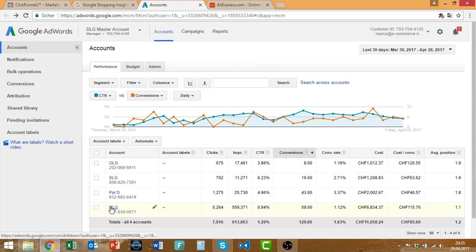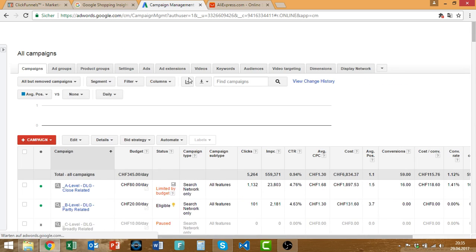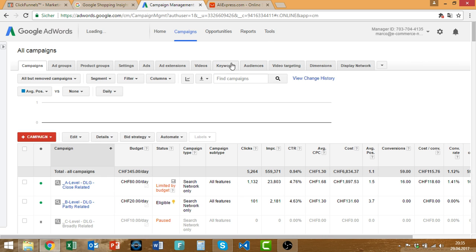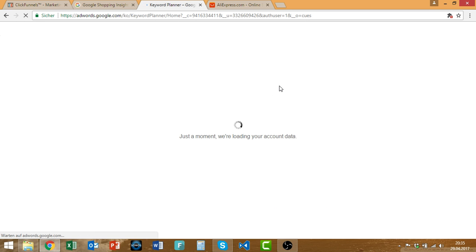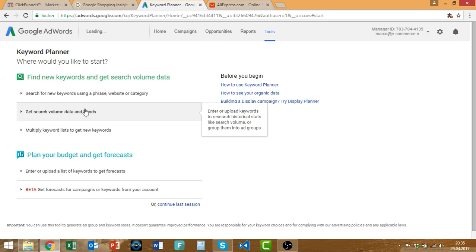So I will just go ahead and pick any of these to get access to the keyword planner, which is where we want to go. If you have no idea how to get this, just get an AdWords account and then basically go for tools and keyword planner. And this basically gives you access to all the information of people searching for different stuff on Google and partner networks and stuff like this.